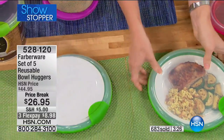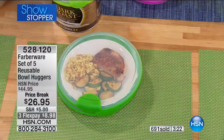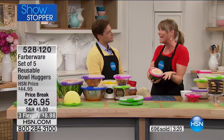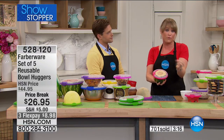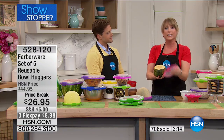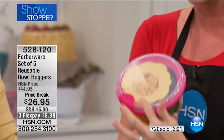You know, the study by the government, this is a United States governmental study that says we, as an average family of four, throw away about $2,800 worth of food every year. Yep. We literally throw our money in the garbage. If you're sick and tired of doing that, if you are going to eat a half a cantaloupe, a half a watermelon, a half a pineapple, a half a spaghetti squash, a half an acorn squash, whatever it might be, our beautiful larger fruits and vegetables, now you have bowl huggers to create that second skin.